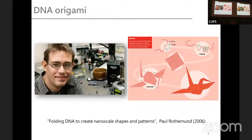Then I would like to let you know that back in around 2006, Paul Rothemund, a researcher at Caltech, got the idea to fold DNA in order to create nanoscale shapes and patterns. So what is this? Origami is a Japanese word meaning paper folding. That means he wanted to fold the DNA strands that I have shown you before into really more rigid and organized structures. So how do we do this?